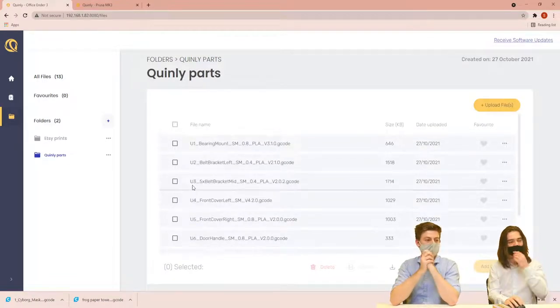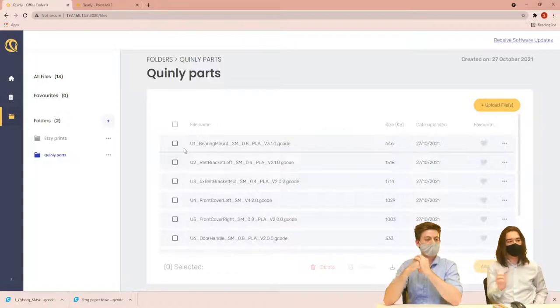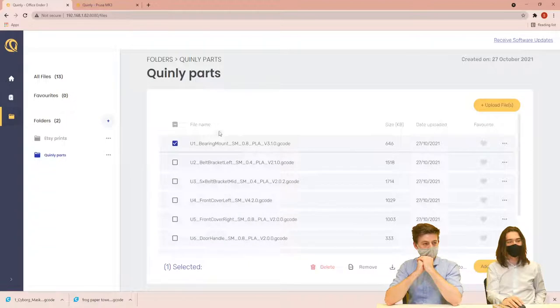And if you have any files that belong in multiple places at once, which we sometimes do with the Quinlys, we have common parts that live between kits, you can also make, and this is pretty interesting, an instance of it in each folder.